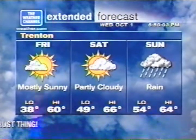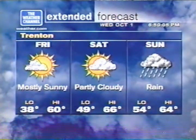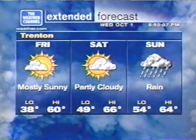Expect fair skies on Friday and Saturday, and on Sunday, expect a chance of rain.